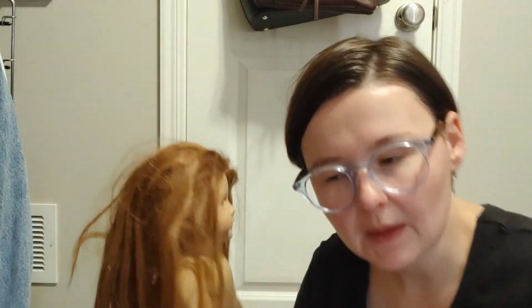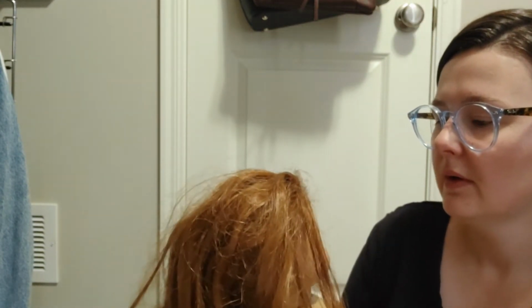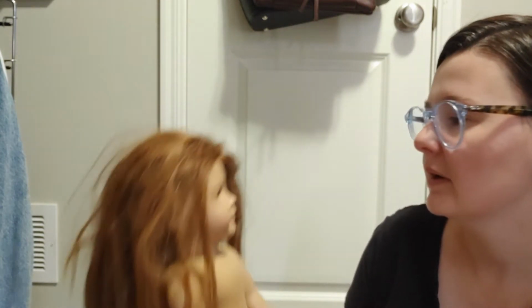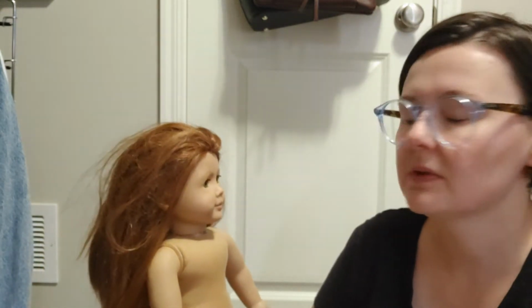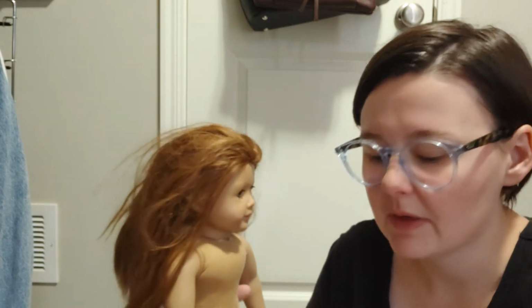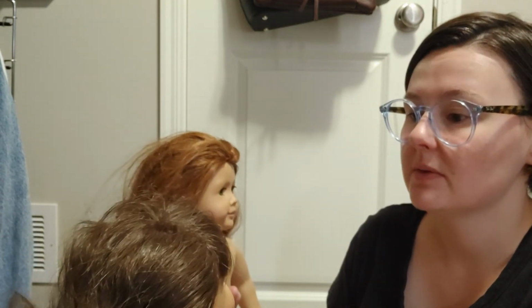I slept on it, and I had all these ideas going in my head of what I would do with these dolls, how I would transform them. Anytime I get a new TLC doll to work on, I like to look at her or him and ask the question, who are you? I was looking at Felicity, and I kept coming back to, she's Felicity. Then I did the same thing with Samantha, and I kept coming back to, she's Samantha.